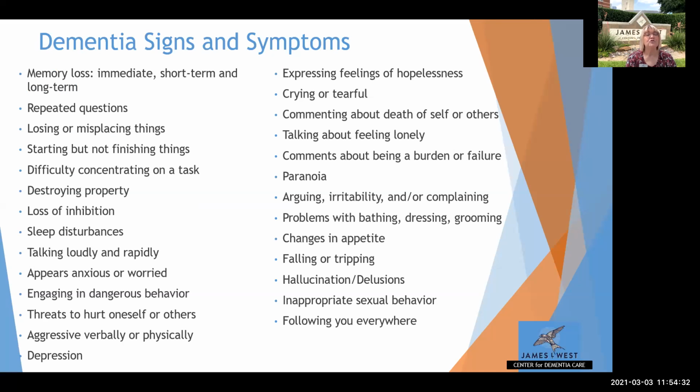So this slide has a tremendous amount of information on it, and I put it all on one slide on purpose so that you could look at it and see. And again, I know that may be hard to see. You are going to get copies of these slides. These are the signs and symptoms of dementia, and this isn't all of them. This is the majority of them.